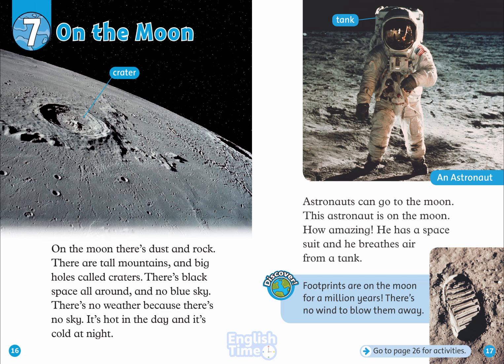Astronauts can go to the moon. This astronaut is on the moon. How amazing! He has a spacesuit and he breathes air from a tank. Discover! Footprints are on the moon for 1,000,000 years. There's no wind to blow them away.